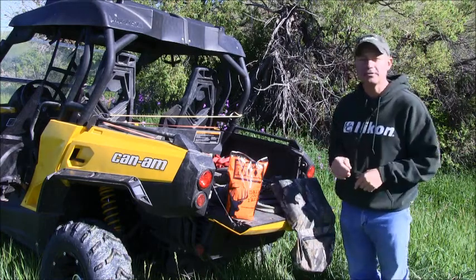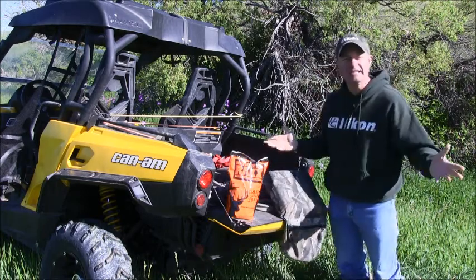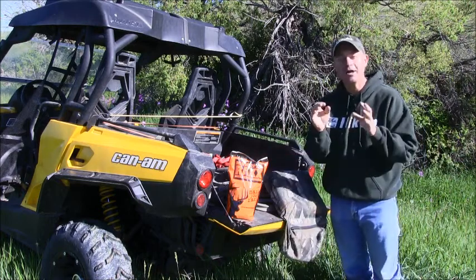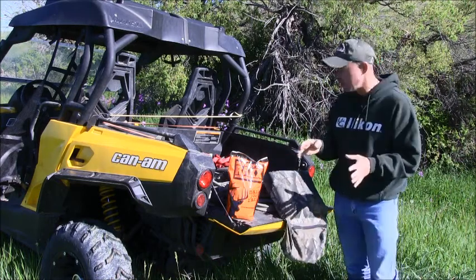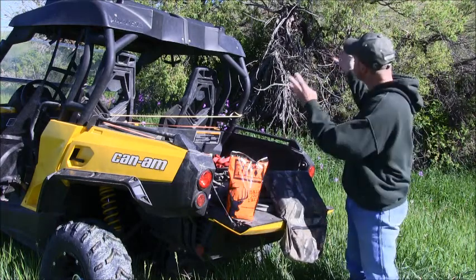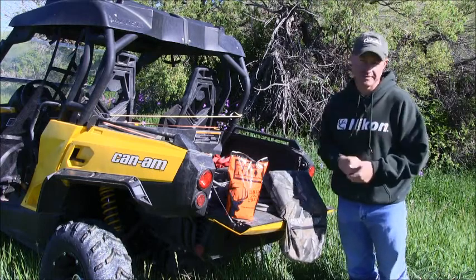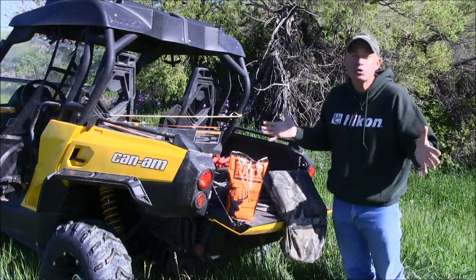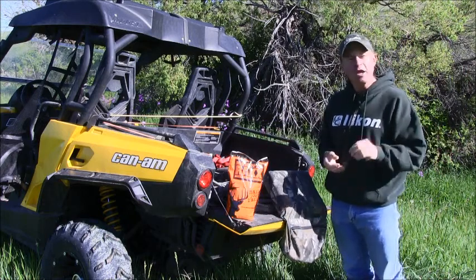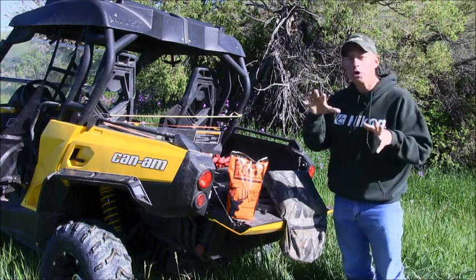Now the next thing I like to use my ATV for is putting up tree stands. Now you may think it's a little early to put up tree stands, but I like to get my stuff done as soon as I can. So I again use my ATV to get into woodland areas, edges like this, and set up my tree stands prior to the season. And again, I'm just letting those deer know that I'm around and I'm not a big threat.